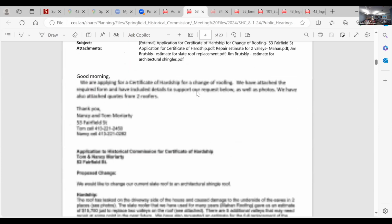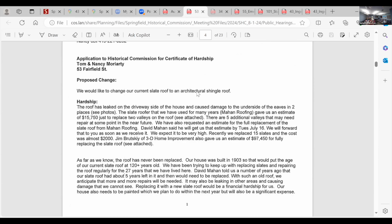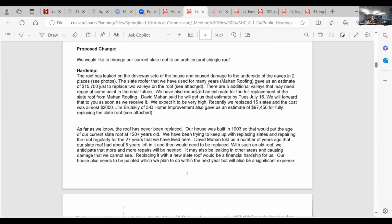It is an estimate of $15,000 to replace the two valleys, or $5,000 to repair sometime in the future, versus the full replacement of the slate roof. We expect that to be very high. We recently replaced 15 slates, costing us $2,000. 3D Home Improvement also gave us an estimate of $97,000 for fully replacing the slate roof. The house was built in 1903, so the roof is 120 plus years old.